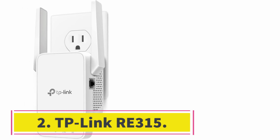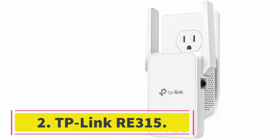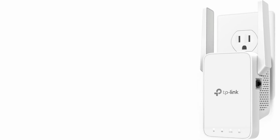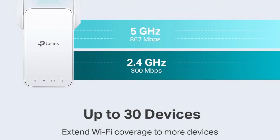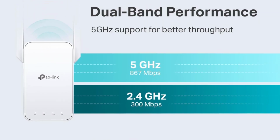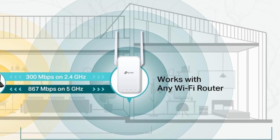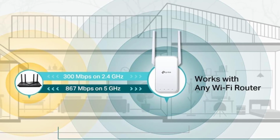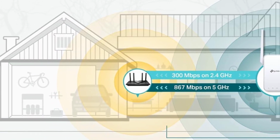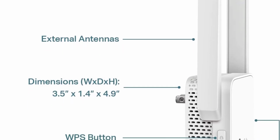Number 2. TP-Link RE315. At its core, the RE315 is a slower version of the RE715X. Both plug into a power outlet, have 2 antennas, and broadcast 2 streams per wireless band. The only real difference outside price is speed, an 866 megabits per second max rate with the RE315 versus the 2,402 megabits per second max rate with the RE715X.